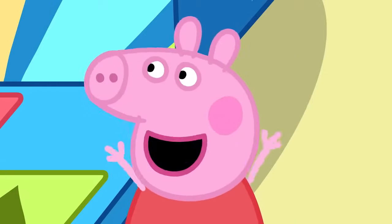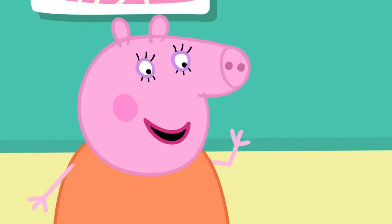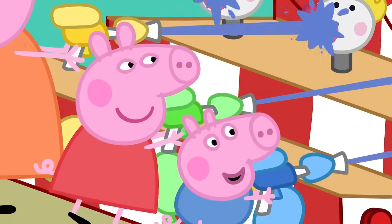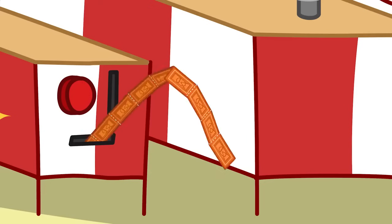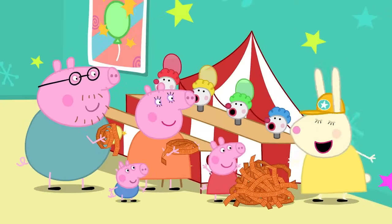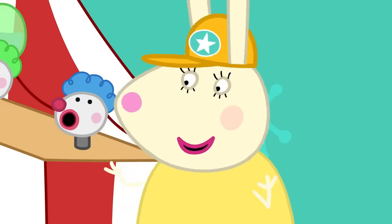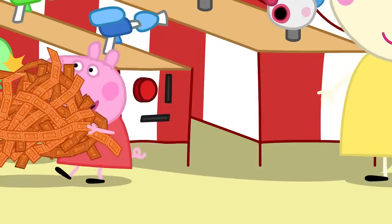Phew, that was fun. But is there a game we can play all together? I know just the game. Peppa and her family are playing a balloon game. Whoever fills their balloon with water first wins. Did we get another high score? Yes, your score was so high that you have all won the jackpot. Now you can trade in all your tokens for a huge prize. Let's go!